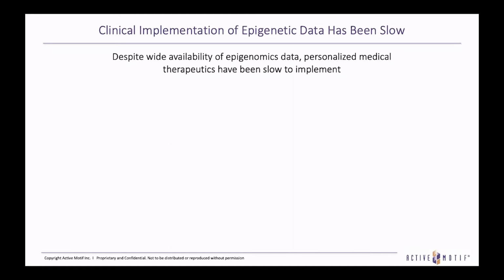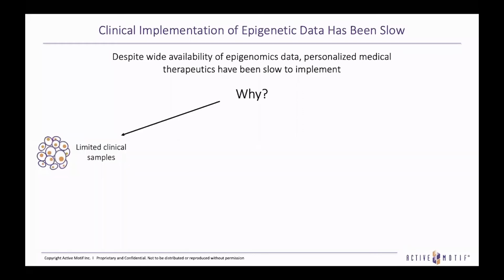I think many of us are familiar with the ENCODE project and the incredible work the ENCODE consortium does to detail where these histone modifications are in the genome across multiple cells and tissue types. But despite how much we've learned through these experiments, actual implementation of this has been very slow in the clinic. And there are unfortunately a number of reasons why.